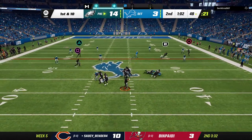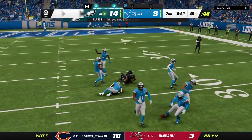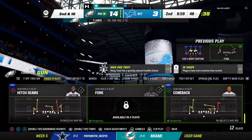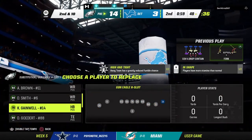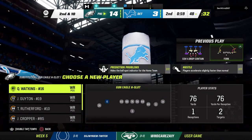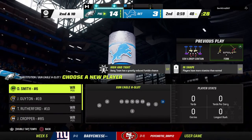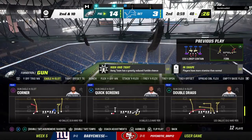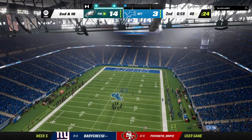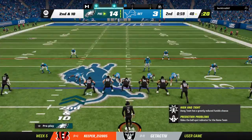Here's Lance to throw it. And that is incomplete. Oh, the coverage a little too good there. Good defensive call right there because they had someone shadowing him along his entire route. And he was right there ready to provide a hit that prevents him from making another catch to his big start. An incomplete pass on first down. That leads to a second and 10.